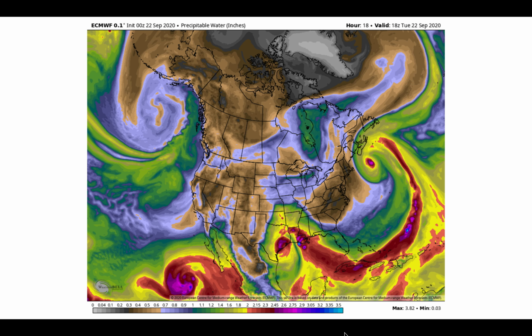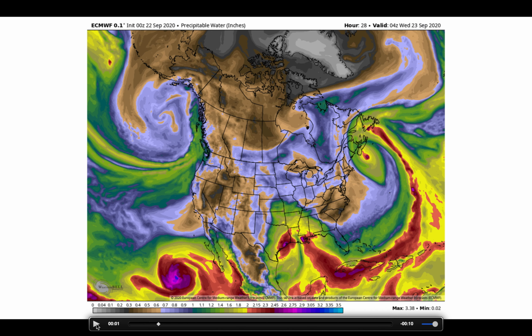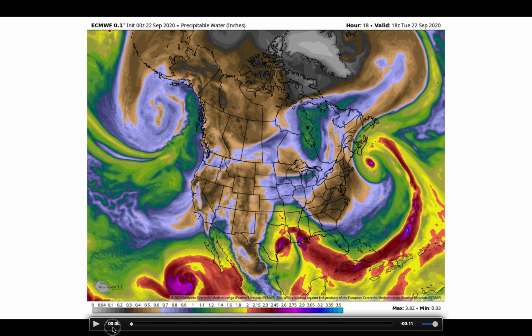Now let's look at a loop of precipitable water across North America. This is a way of looking at the moisture depth within the profile of the atmosphere. A more simple way of saying that is you stand outside, you look straight up. How much moisture can we wring out of the atmosphere from directly above your head? Now, I want to show you the waves that hit the Pacific Northwest. We're going to get several shots of Pacific moisture with each wave that rotates around the base of this trough.